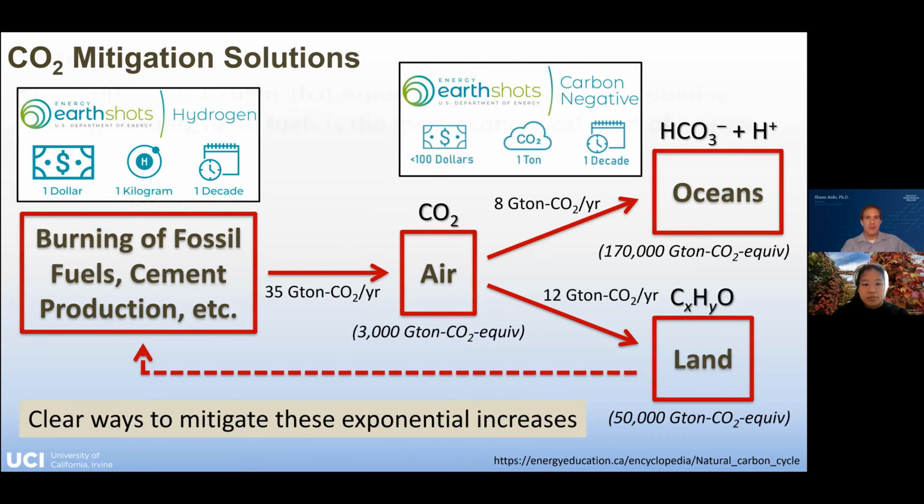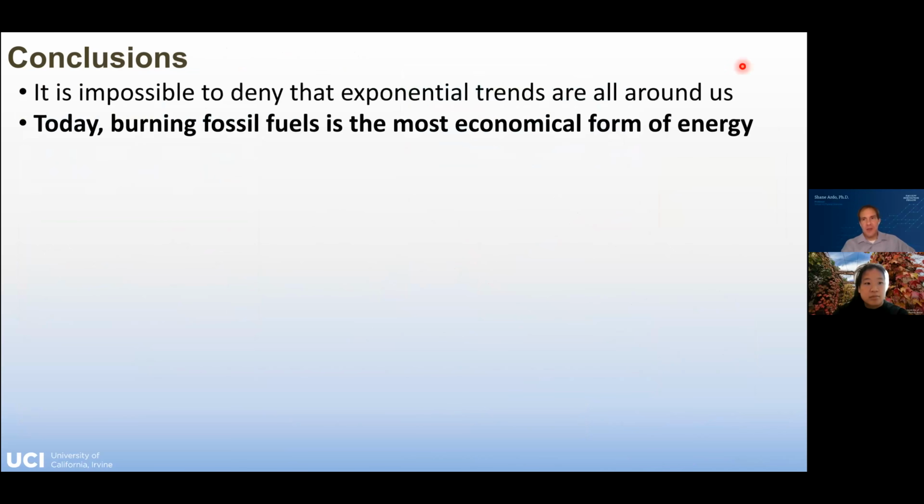So on my very last slide, I do want to come full circle and say it's impossible to deny that exponential trends are all around us. Okay, so there are many exponential behaviors where small things matter. And I would really say, before I do a deep dive about investing in my children's college funds, I'm going to talk to an expert who's been trained a little more in the details of those exponentials to make sure I get it right.